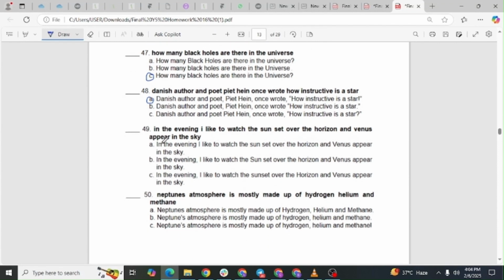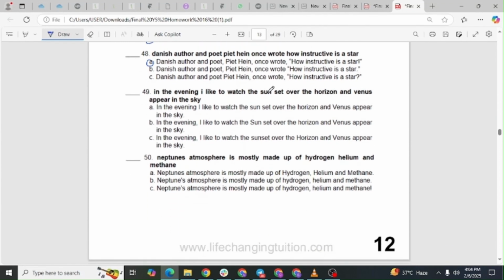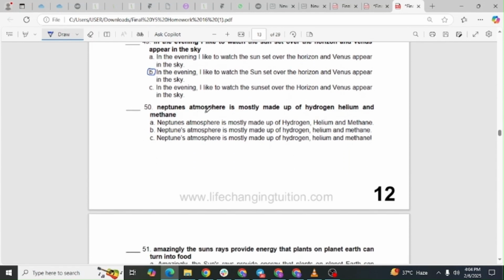Question 49. In the evening, I like to watch the sun set over the horizon and Venus appear in the sky. The correct answer is option B. The comma after "in the evening" is correctly placed, and sun and Venus are correctly capitalized as proper nouns. Question 50. Neptune's atmosphere is mostly made up of hydrogen, helium, and methane. The correct answer is option B. This sentence correctly capitalizes Neptune while keeping hydrogen, helium, and methane in lowercase as they are common elements.